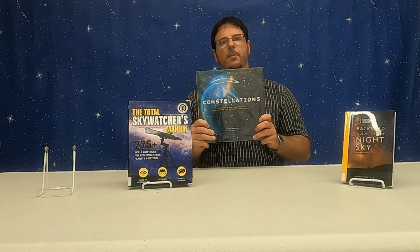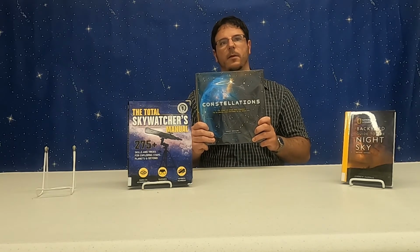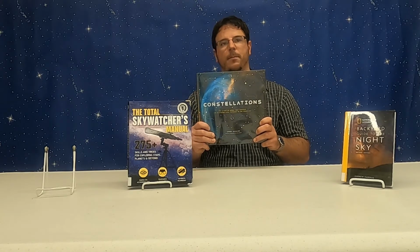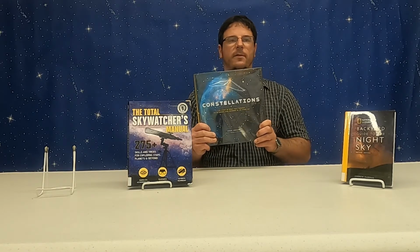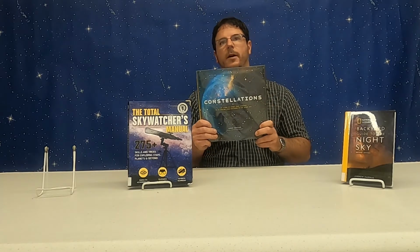The photographs are accompanied by diagrams which clearly outline the shape of the constellation, which I found very helpful. Helps you identify it in the night sky. The main difference between this book and the other two that I've already discussed is that this book focuses on one specific element of stargazing, while the other two are a little more generalized and broad-ranging.